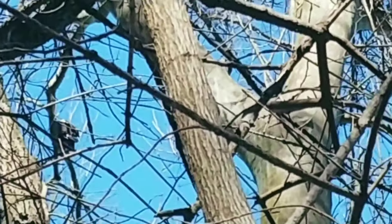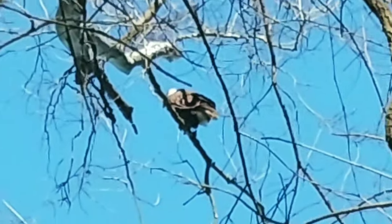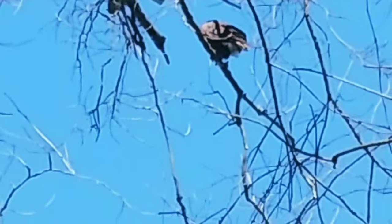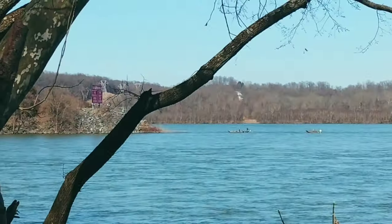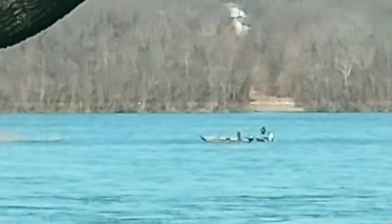See, right there. Let's go back to this one. I got a better view of him. There he is. I've never seen this many eagles in all my life in a single day. So this is really cool. You notice that there are some people out there on little boats. Looks like they're doing some fishing.